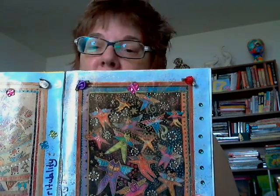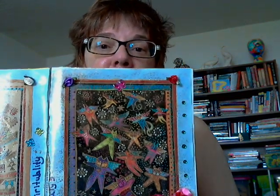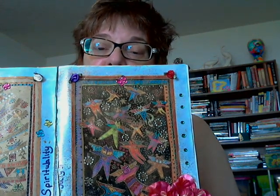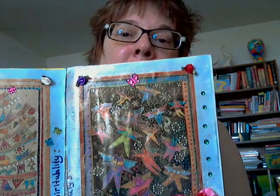So that way you get lots and lots of glitter, and you get lots of different colors without having to have a huge amount of glitter. And that I use for some of my jewelry making. So I had this before I even started the journal.